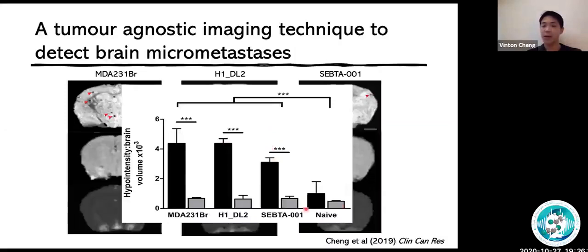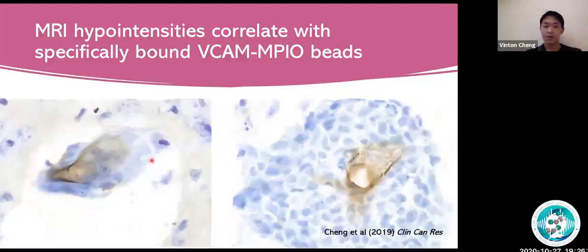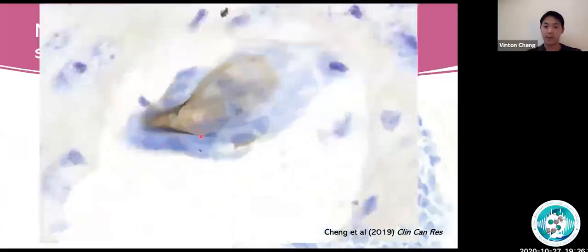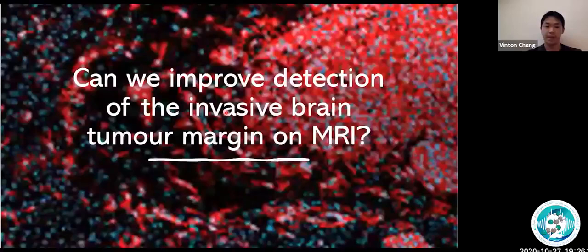And what you can see here is that these beads are specifically bound to the VCAM expressing blood vessel. The green is a blood vessel, it's within the tumor. So where this arrow is pointing to are just a couple of small beads which are bound. And then when we image them, we're seeing them on the scan. And these are highlighting the tumors. And so that was just one utilization that we've demonstrated of this VCAM MPIO contrast agent.